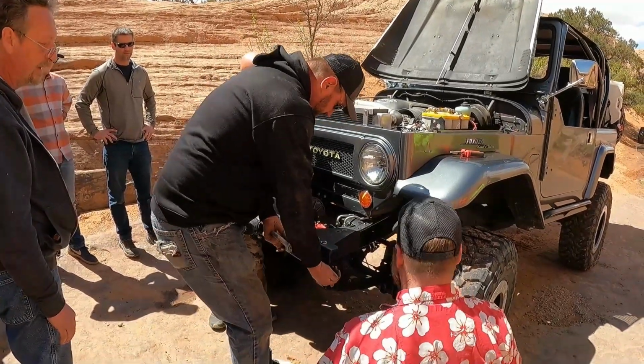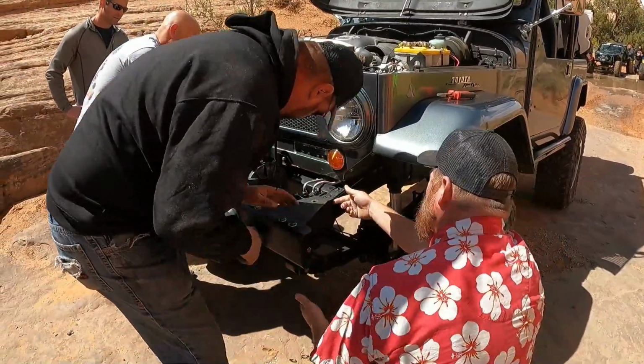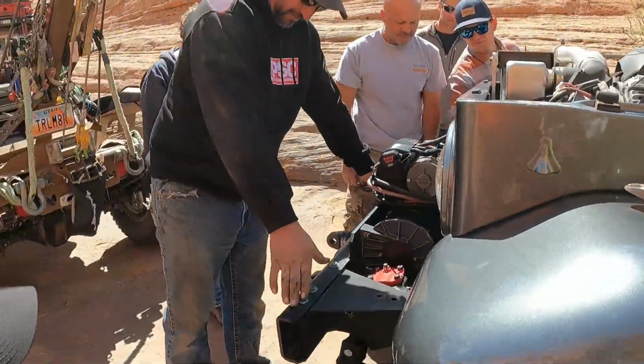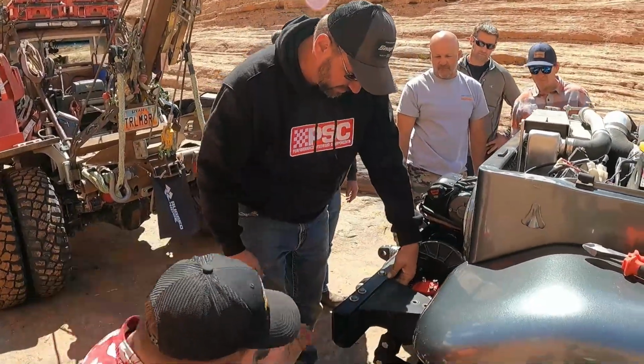Got it. It's captured on the bottom. I wonder if we can tie this up right here, or if we're going to have to get that out. We might just have to pull these off, and that pulls the whole winch off. Yeah, which we know the winch is coming off.